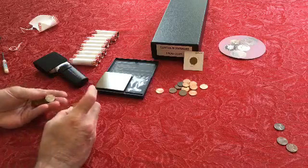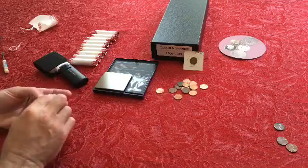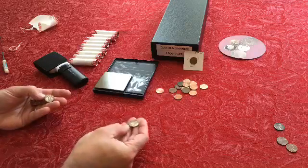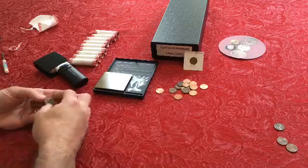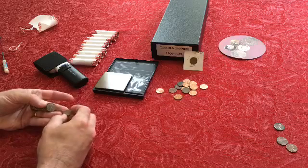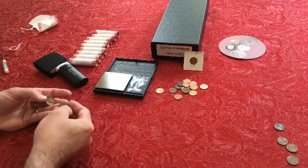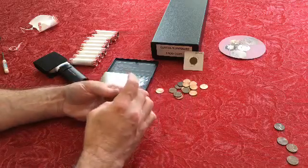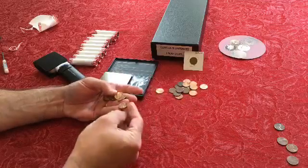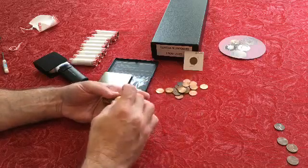Let's see, 2013. I see some old ones in here, but I don't see any wheats so far. There we go. Couldn't get them apart. 76 goes to the copper pile. 75. Yeah, goes to the copper pile. 89. 84. 92. 2002.